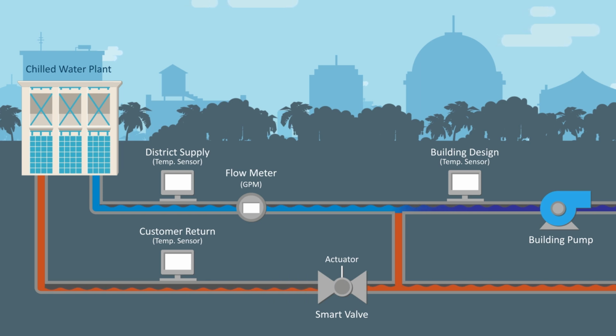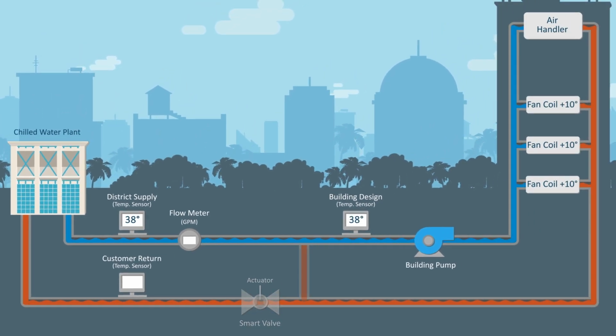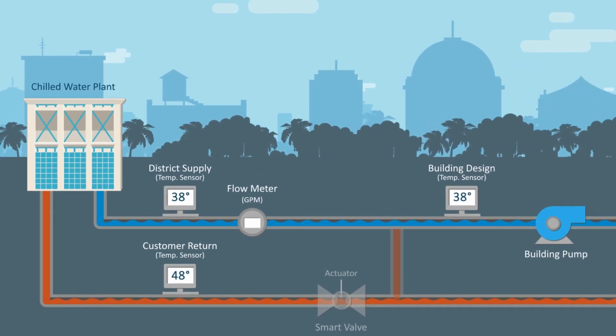In this example, the OUC chilled water enters the building at 38 degrees. However, the building design temperature is 45 degrees. With no blending, the water passes through the 10-degree rated coils and exits the building at 48 degrees. Consequently, the customer pays a slight penalty for a delta T of below 15 degrees.